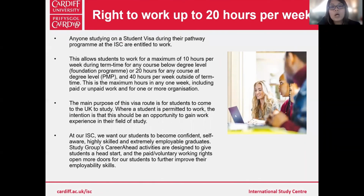Students on this course, please do take note that you also have the right to work up to 20 hours per week. But in this case, for the School of Pharmacy foundation year, you can only work up to 10 hours per week during term time, and outside of term time, you can work up to 40 hours. During this time, you can try to get some additional work experience, and you can get some information from our Careers and Employability Center. If not, you can always take on a little part-time job, just to spend some time and have a little allowance. This is actually permitted once you're on this course.